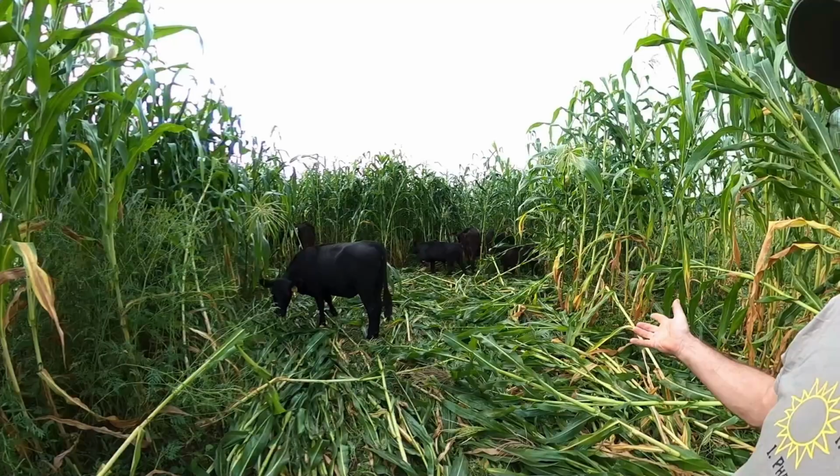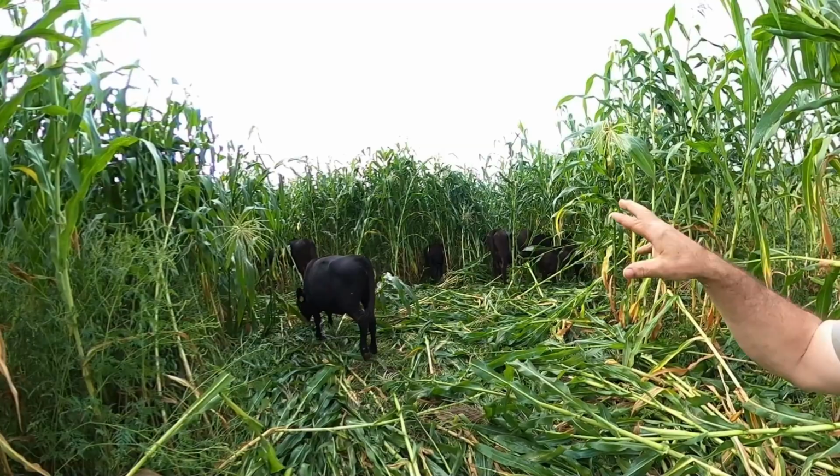But for the most part, this corn here has the feed qualities going downhill. If you want to graze corn at the prime feed quality, you want to graze it at flag stage, and that's right before it tassels out. And we're a little bit past that. As you know me, I like to push things a little bit. I like to make the girls work a little bit harder.